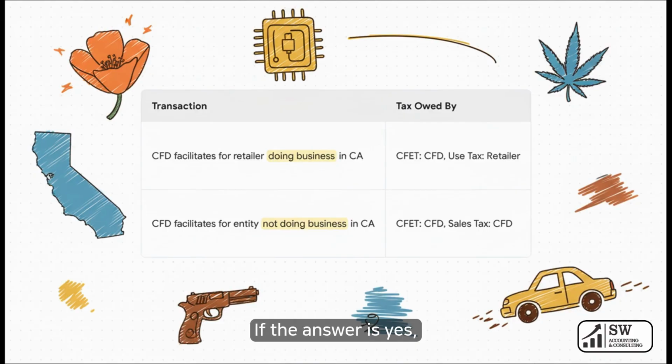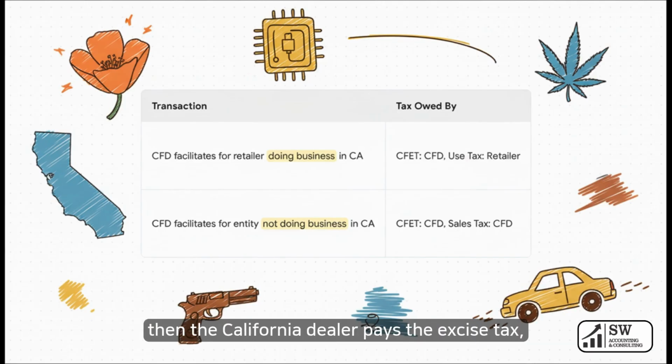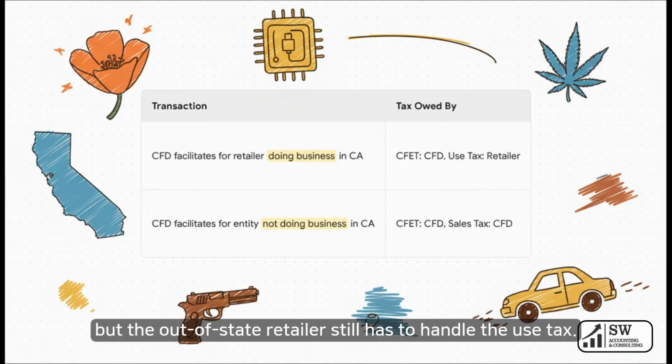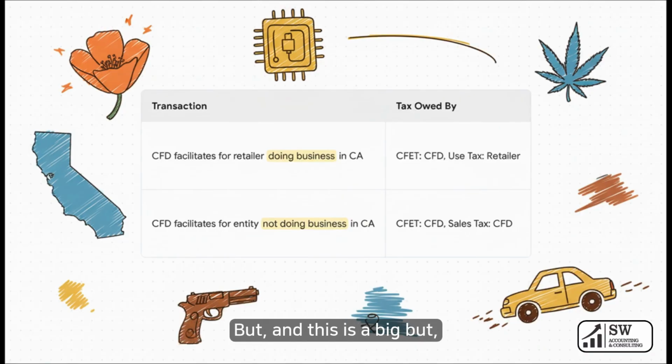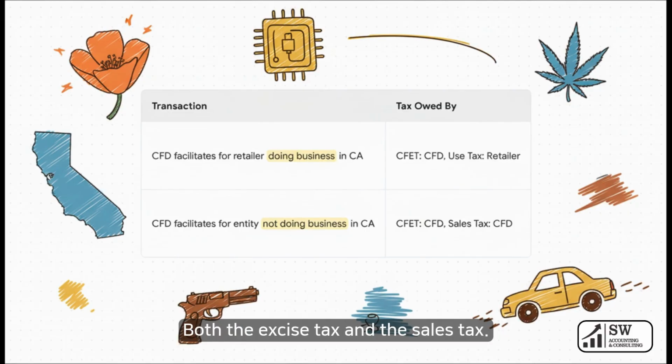If the answer is yes, they have a warehouse here or hit a certain sales number, then the California dealer pays the excise tax, but the out-of-state retailer still has to handle the use tax. But, and this is a big but, if that seller is not doing business here, then wow, the California dealer gets hit with everything, both the excise tax and the sales tax. That is a huge distinction you have to get right.